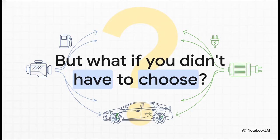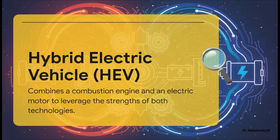But then, someone asked this simple but revolutionary question. What if you could stop compromising? What if you could find a way to get the best of both worlds, all in one vehicle? That question really kicked off an entire engineering movement. And that right there is the heart of what a hybrid is.